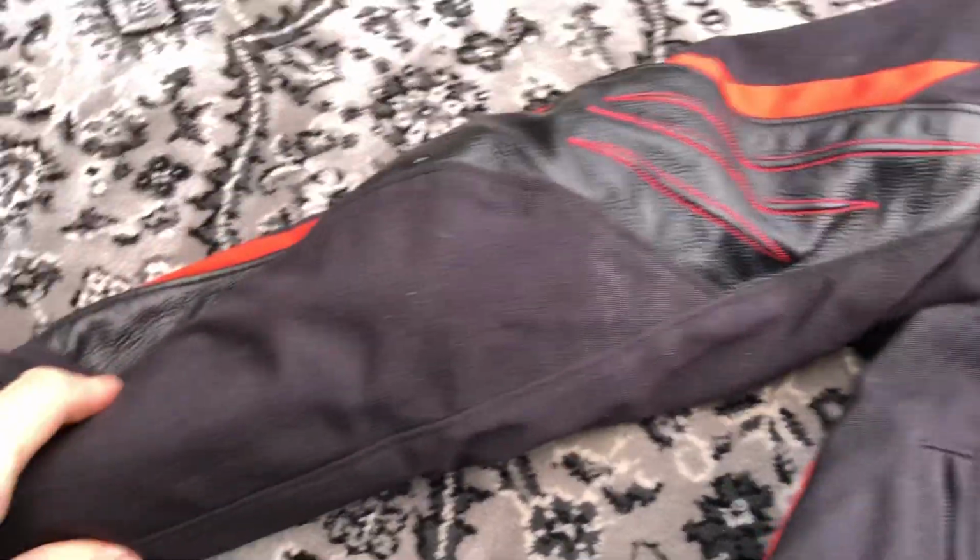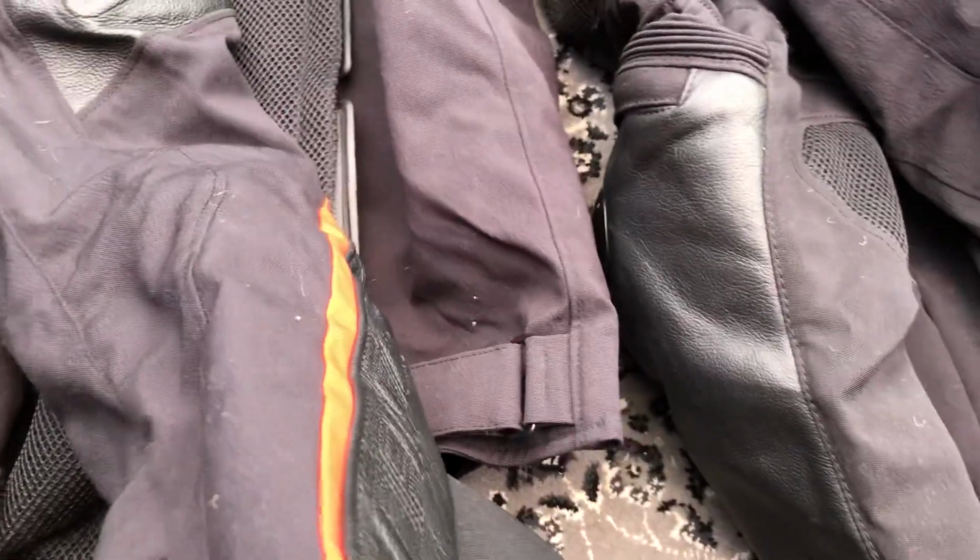Whereas these ones, in your arms here, they're actually padded. There's a solid state armour in there, which again I believe you can take out, or can you not? No, I can't remember what I did with this one. It's in there. I can feel it. It's actually part inside here, okay? But they've got all these little zips where you can add armour to.